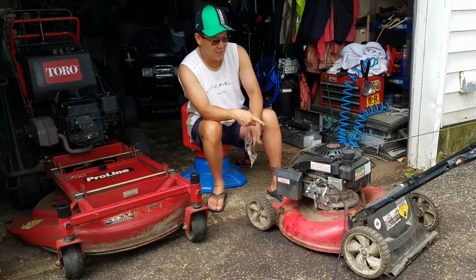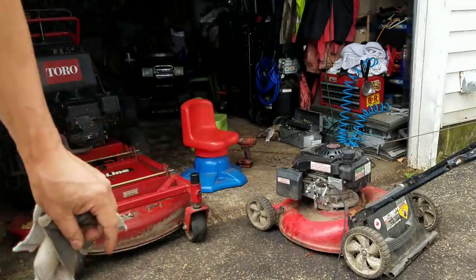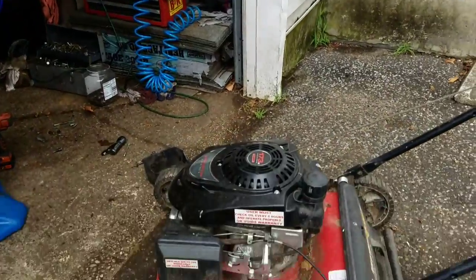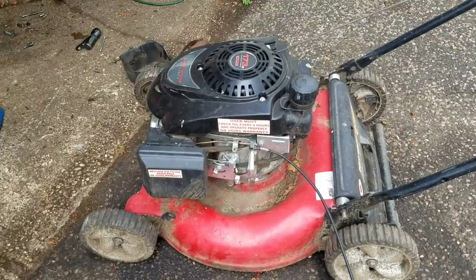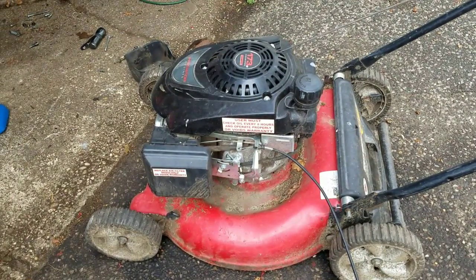But this thing's got all kinds of things wrong with it, and I don't really want to spend a whole lot of time on it, but I am curious about getting the engine started because I've never worked on a Predator before. A Predator is a Chinese-made engine. That's a Honda clone engine. This looks just like a Honda, and similarly it uses 10mm bolts just like a Honda does.